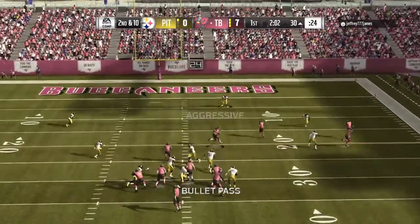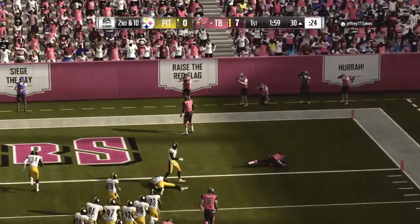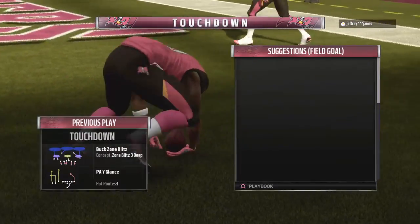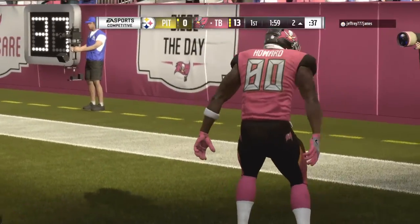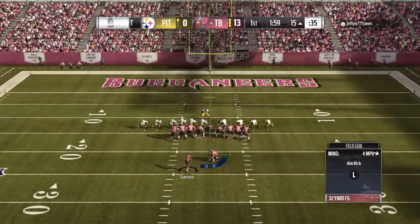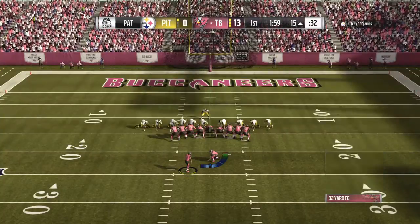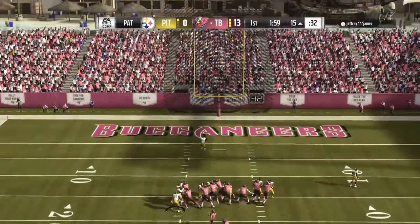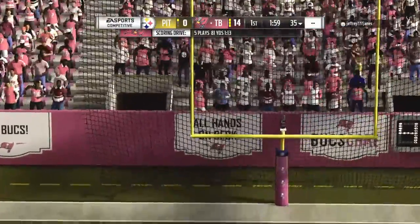Second down, Winston. And he finds Howard, complete. And he's into the end zone. Touchdown, Buccaneers. O.J. Howard, 30 yards. And the Bucs are going to add on to their lead. And nowadays in NFL football, you have to account for all the receivers, sure, but the tight end's such a weapon, and they prove it right there.